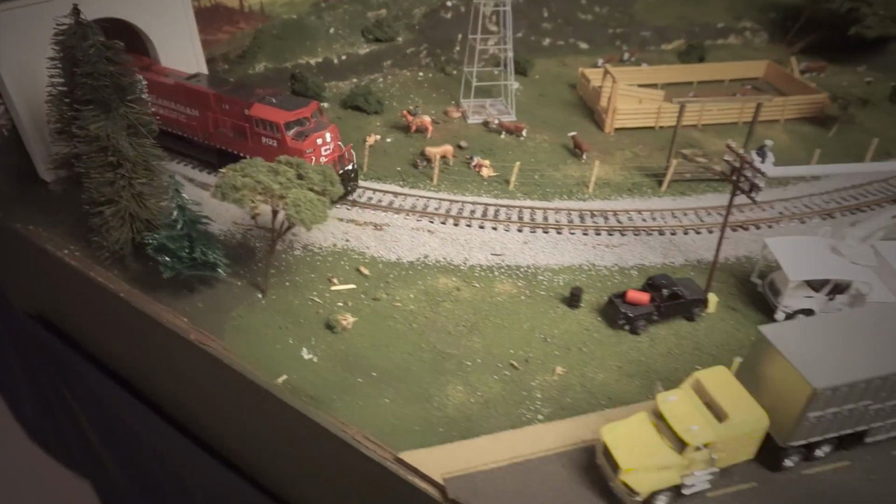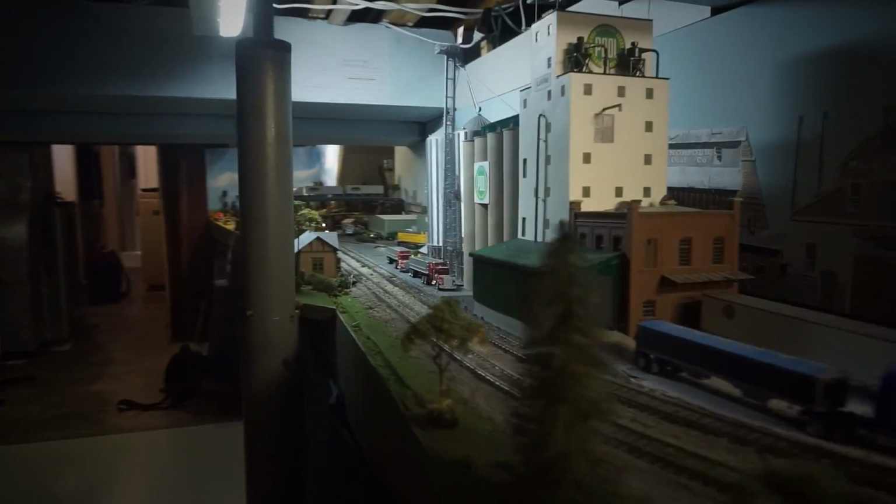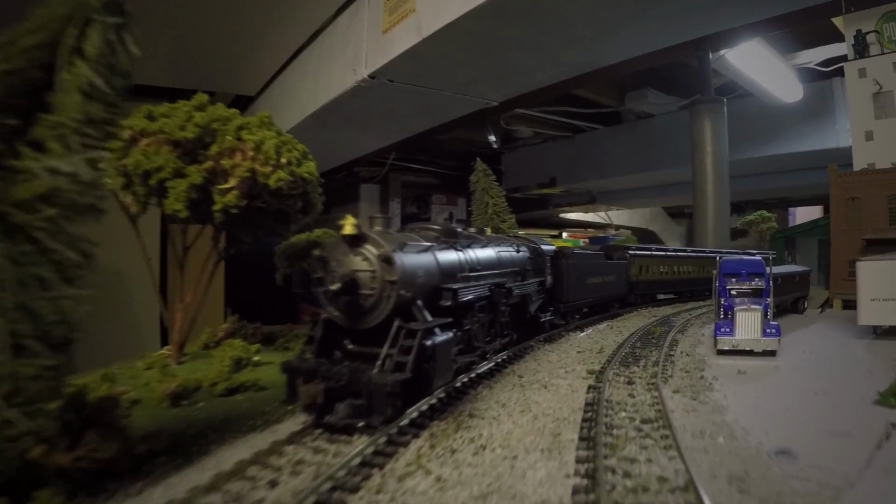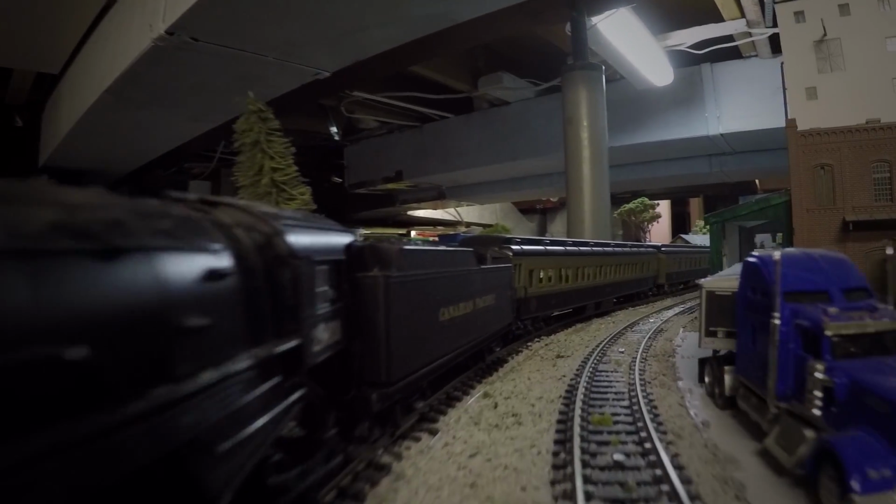They bought this 300 miles of line from CP Rail, so this is a short line handling product between CP and Union Pacific. It's basically a prairie scene. It does mainly grain hauling, a little bit of miscellaneous goods for shops and stuff.